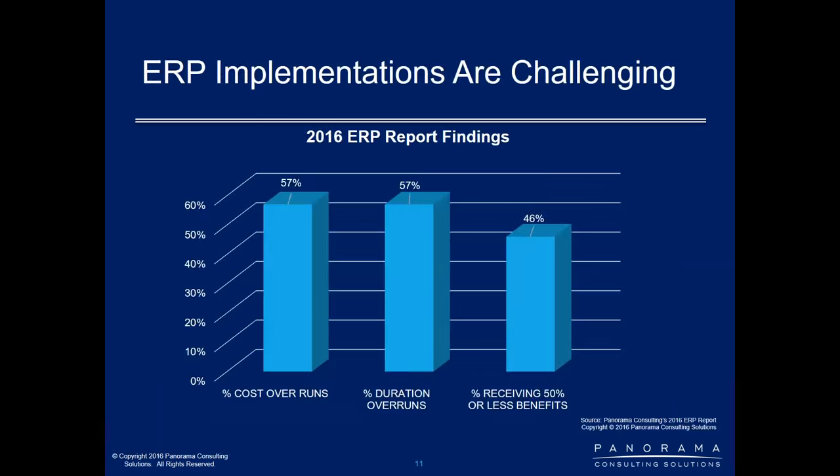All right, let's talk about a few trends in the ERP market. I'm going to show you a few slides that are actually findings out of our annual ERP report. It's something we've been doing in the last several years, and it's really eye-opening information. This first slide underscores that, sure, ERP implementations are challenging. It's by no means a slam dunk, and what this shows is that 57% of the respondents to our survey had cost overruns, similarly showed duration overruns, and almost 50%, about 46%, indicated that they received 50% or less of the benefits that they had expected.